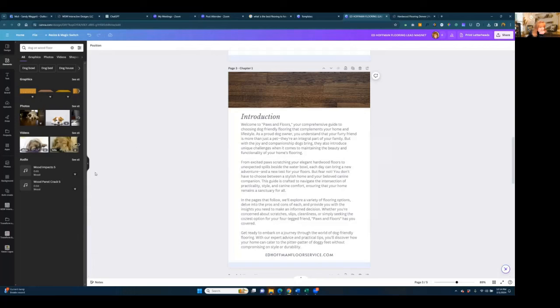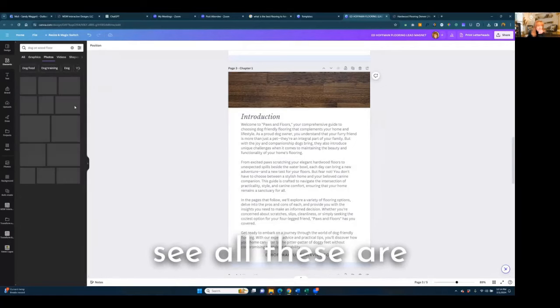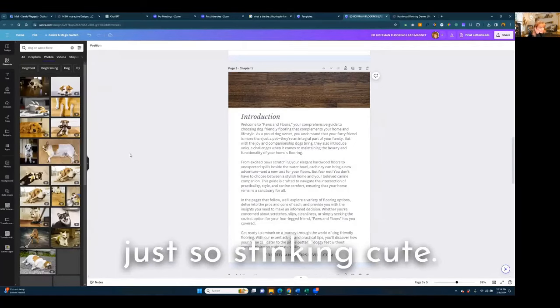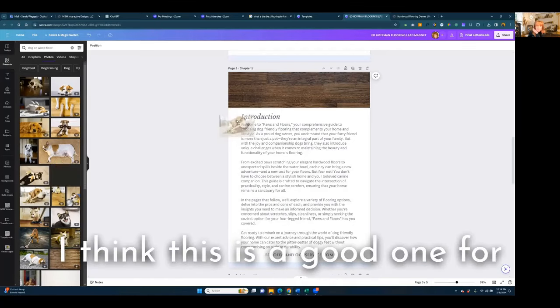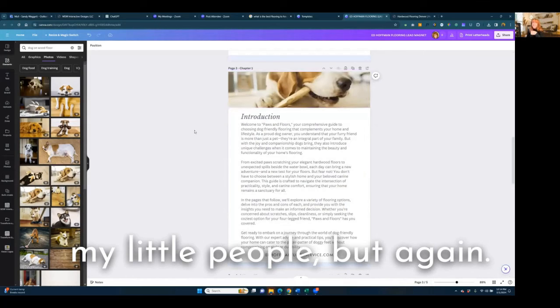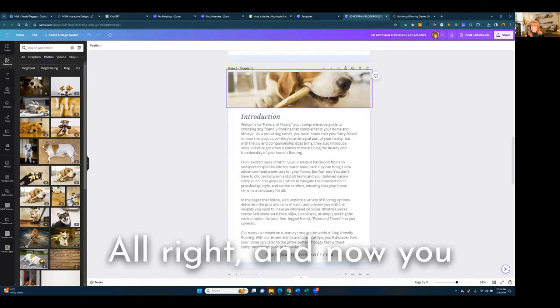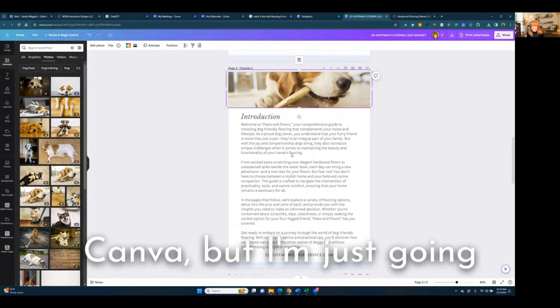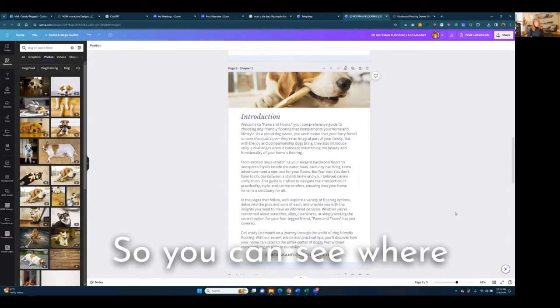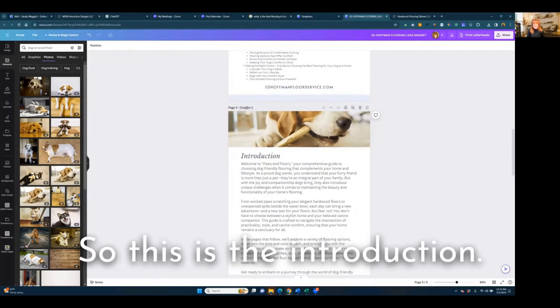All right. Oh my gosh. We're going to go see. Oh, these are just so stinking cute. All right. I think this is a good one for my little beagle buddy again. And now you can drag these around and center them in Canva, but I'm just going to leave that for now so you can see where I'm going with this. So this is the introduction.